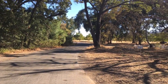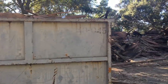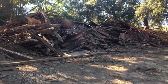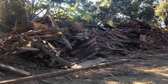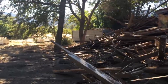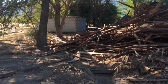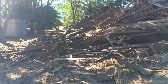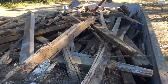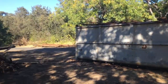So end of the day, we are back. I was gone all day. Let's see what we find here. There's the dumpster, and here is one giant pile of barn. They got two dumpsters filled here, it looks like, pretty much to the top. And there's this massive pile of barn. My guess is it's gonna be probably another two or three dumpsters that are this size.